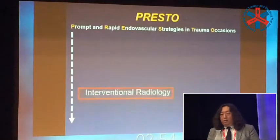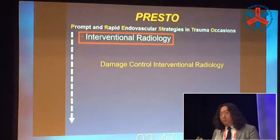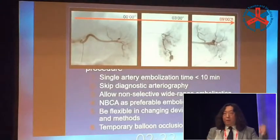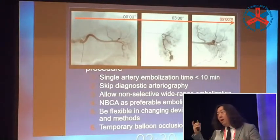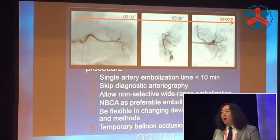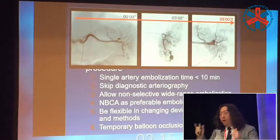And on the third stage, which is the most important part for us, we have to apply the damage control concept even in the interventional radiology procedure. In that procedure, you have to be extremely time-conscious. Single artery embolization time should be less than 10 minutes, from the catheterization, embolization, and the confirming arteriography. So if you have a bad pelvic fracture and splenic injury, you have to embolize the bilateral internal iliac arteries and the splenic artery. You have to embolize 1 to 3 arteries, so you have to finish the whole process in 30 minutes.